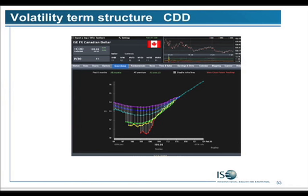What it's telling me is called vol skew. And volatility skew says that volatility is probably going to be different over different strike prices. Not only different strike prices, but different months.